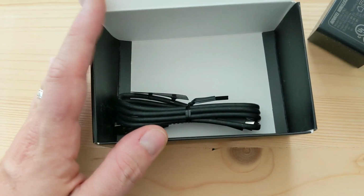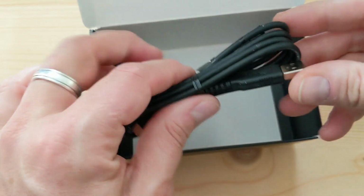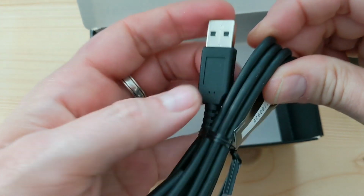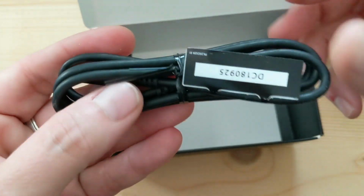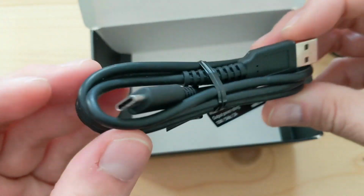It's the usual janky packaging. We're back to janky packaging. You almost did it right there for a second, Verizon. So this is a very boring looking USB-A to USB-C cable.